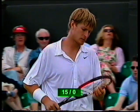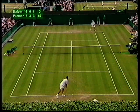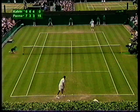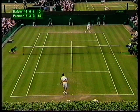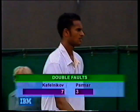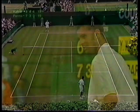Does miss a lot of forehands like that, Kafelnikov. Really does so much work with the arm rather than with the wrist. Fifth in all. It's about this time, if there are any after effects from his opening round, his five setter where he cramped, it's probably going to be this time where it's going to start showing itself.